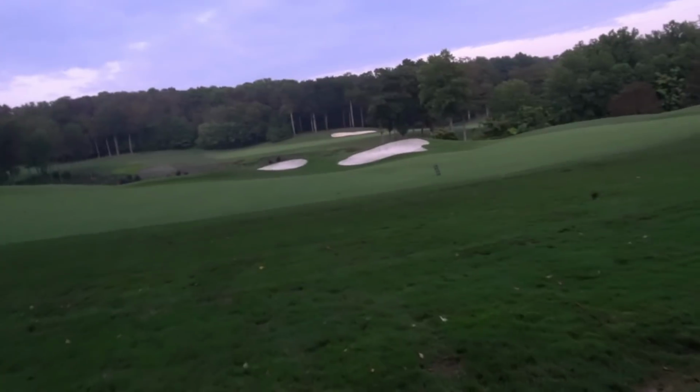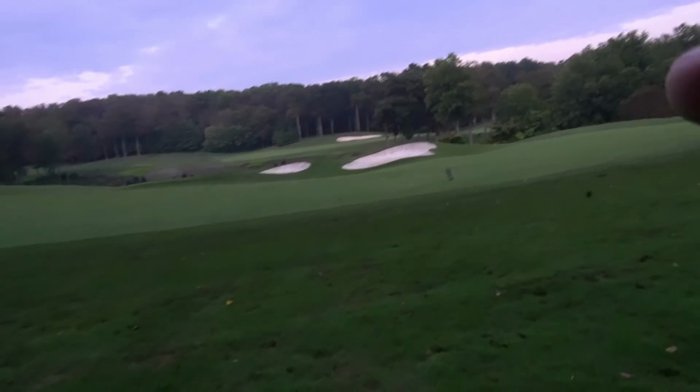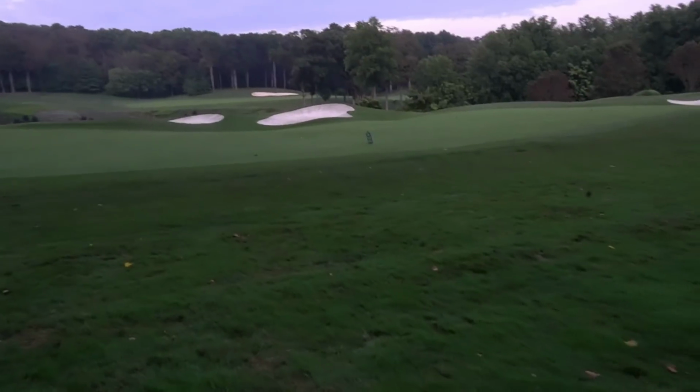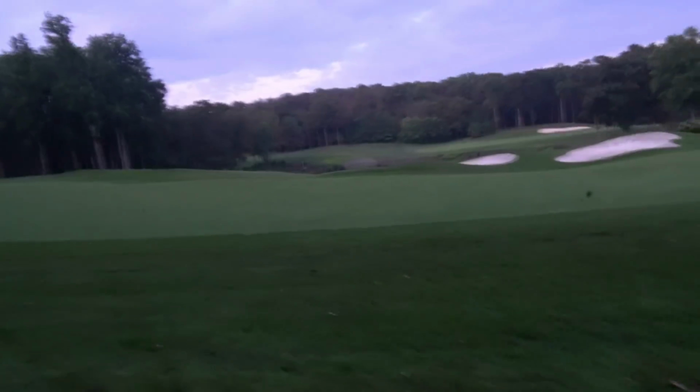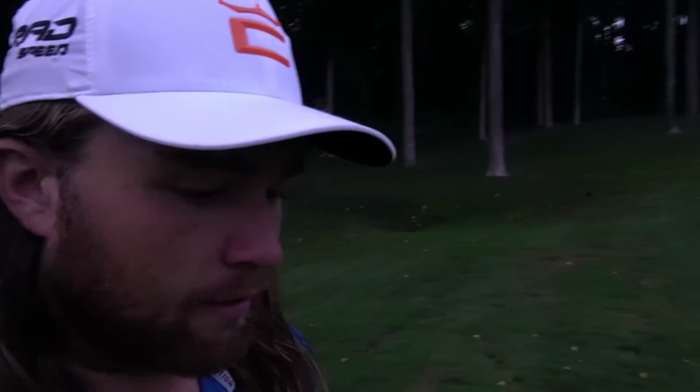Alright guys, so we absolutely spanked that one. That is dead in the center of the fairway. But if you look at that sign, it also is in the middle of a do not play area. You can see the edge of it there and then right there. That is just because they're expecting a lot of play from there, because I think the tees are going to be moved up a lot on this hole.